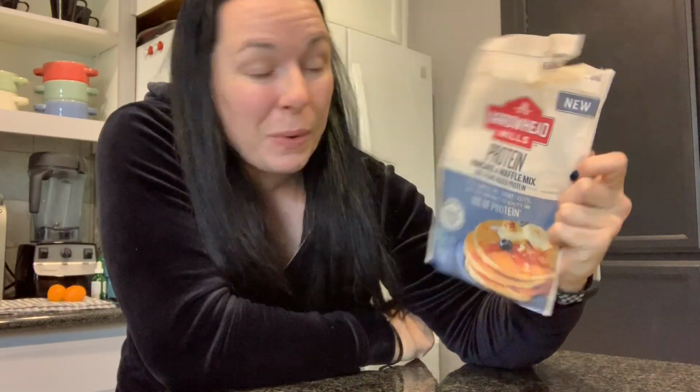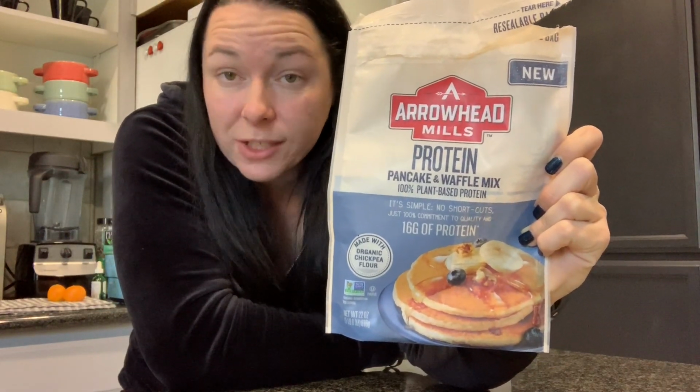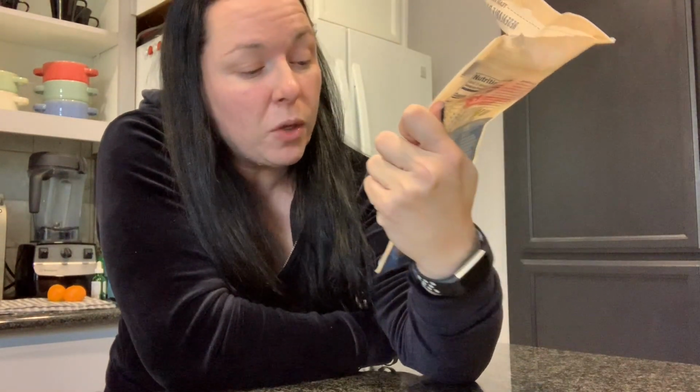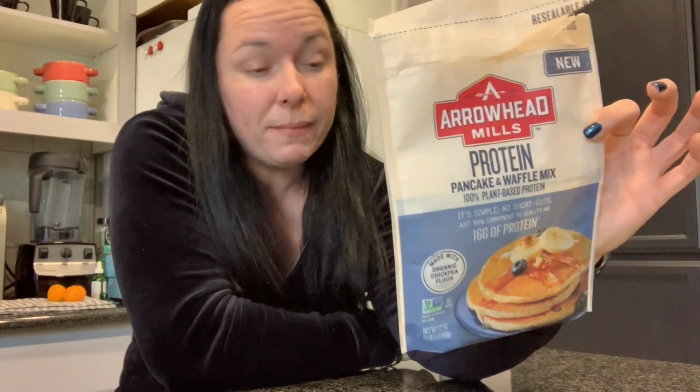Next thing I finished up were these Arrowhead Mills protein pancake and waffle mix, 100% plant-based protein. I think I mentioned these to you guys recently on a meal prep I did where I made a bunch of pancakes, protein ones specifically, to put in my freezer. And I really am happy with how these cooked up.